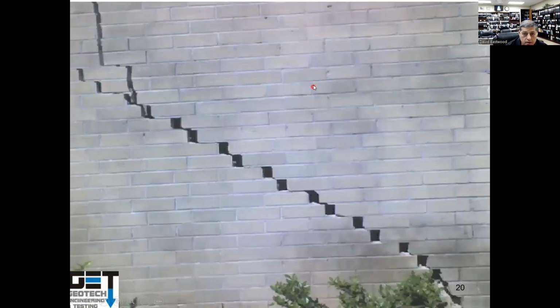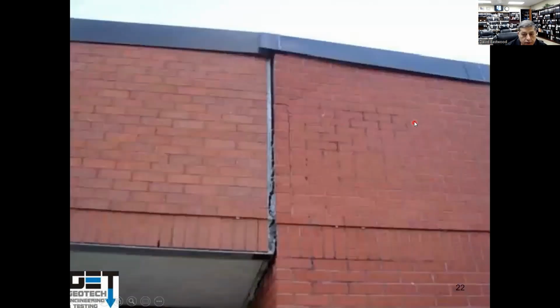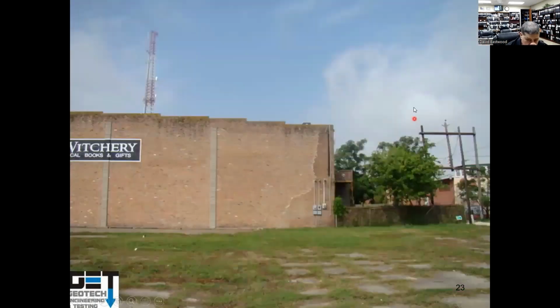This is an apartment complex. You can see the wall. It's got center lift. It's basically opening at the top, and of course the crack gets smaller as you go down. You can see the crack in the brick in here. You got the cracks and separations in here. It's a commercial building. More separations.